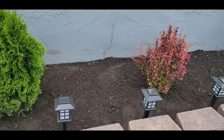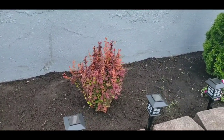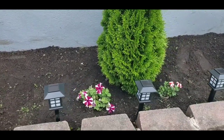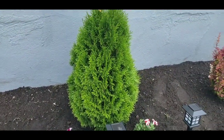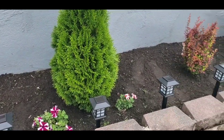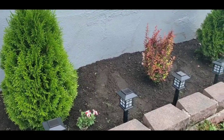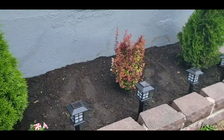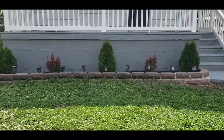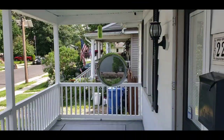So every year I try to add a plant or two to the front of my yard, and the plant that I added is the orange rocket barberry. That's this one right here. You just saw me plant it in the previous video, and now I'm just showing you what it's looking like.